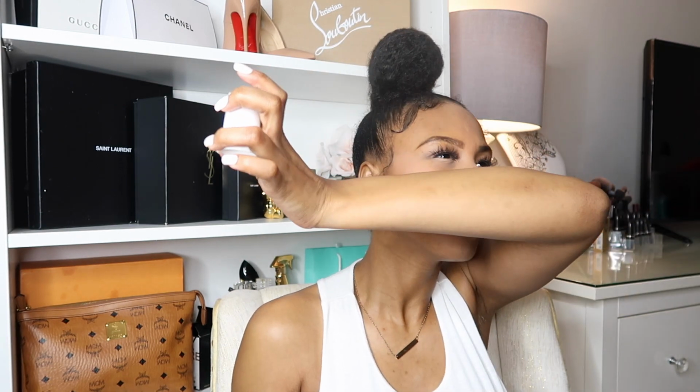So this scent is more of a light, fresh, airy type of smell. Yes, very lightweight. What I will say though, if you are going to use it as a hair fragrance, the mist is not as fine, it's very wet.